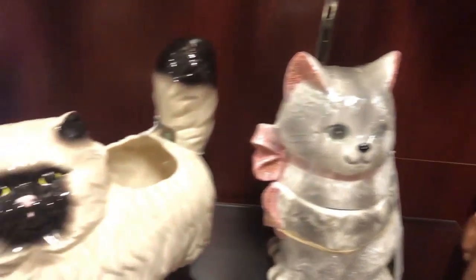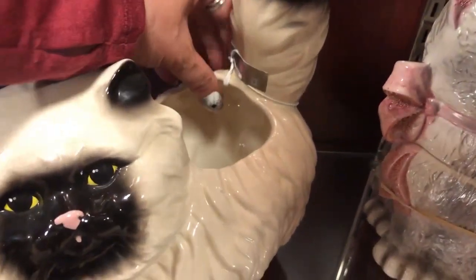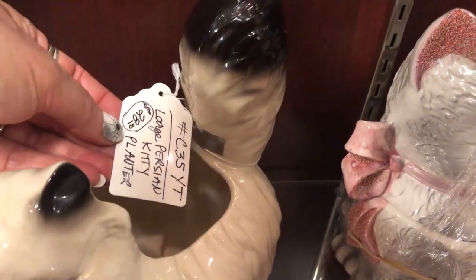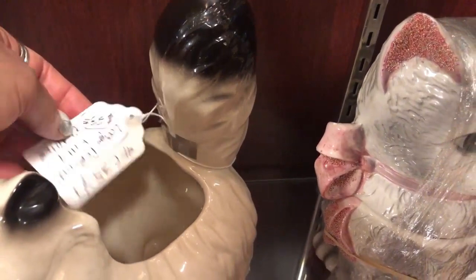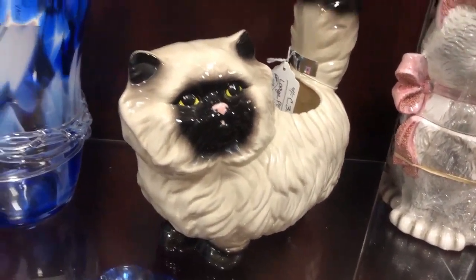So delicate. That one I kept for a long time. I went ahead and decided to sell it. You don't often see them in planter style. I put $28 on that. Persian kitty. Like I said, you don't often see them in the planter style.